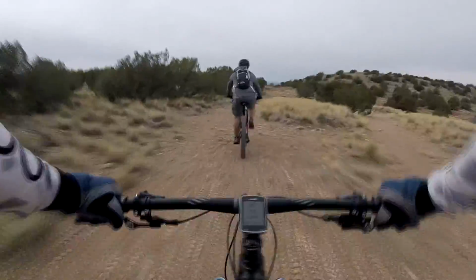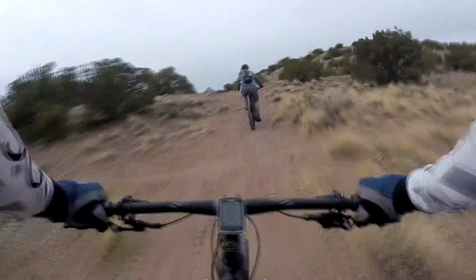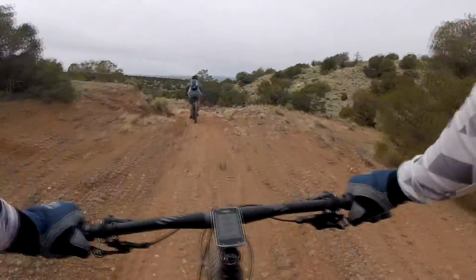Now, this very beginning part that you're seeing right now is really just a Jeep trail, double track, that'll turn into single track here shortly. Right there you can see the Jeep trail goes right or left, and we went on the left section, which would get us over to where we want to go. If you go on that right section, it'll get you back down to the trailhead.